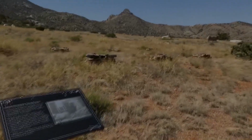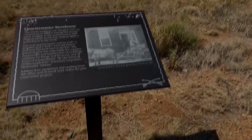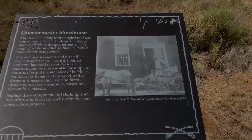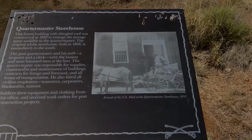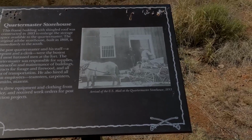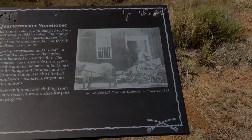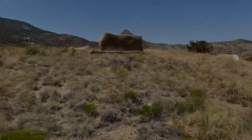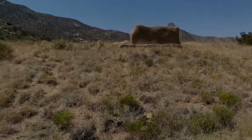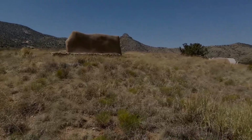For more information on the Battle of Apache Pass and the Bascom Affair, go ahead and Google it online and you'll be surprised what you read. The fort was abandoned in 1864. Oops, excuse me, I mean 1894. Another road sign says subsistence storehouse, 1869. Okay.